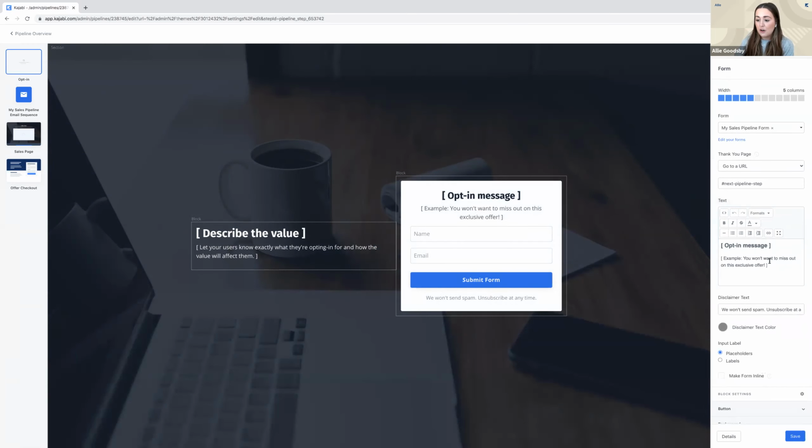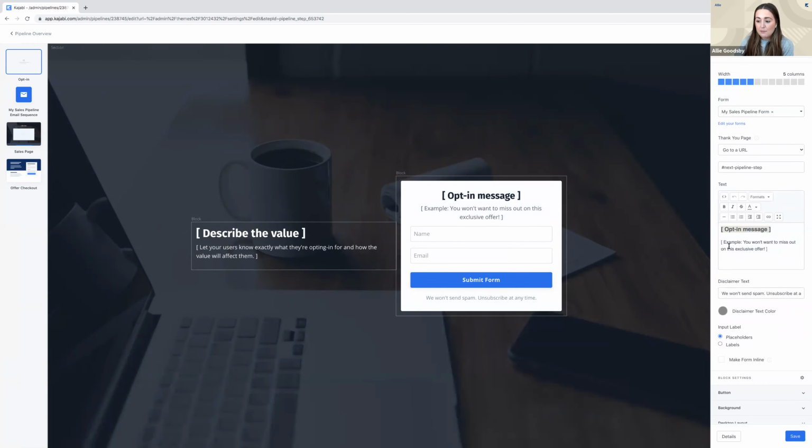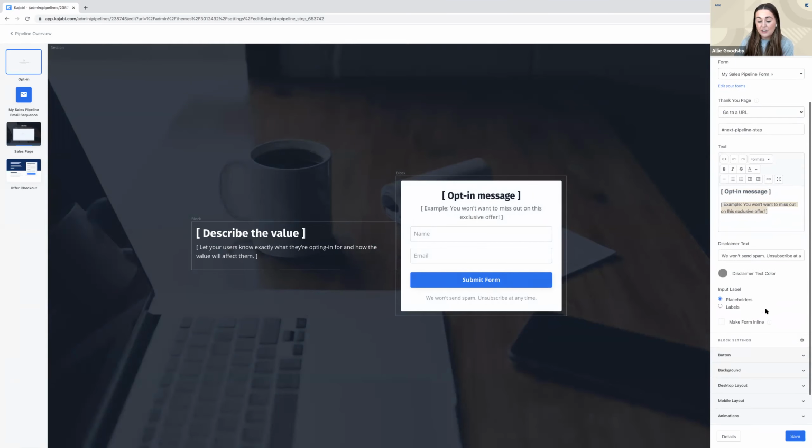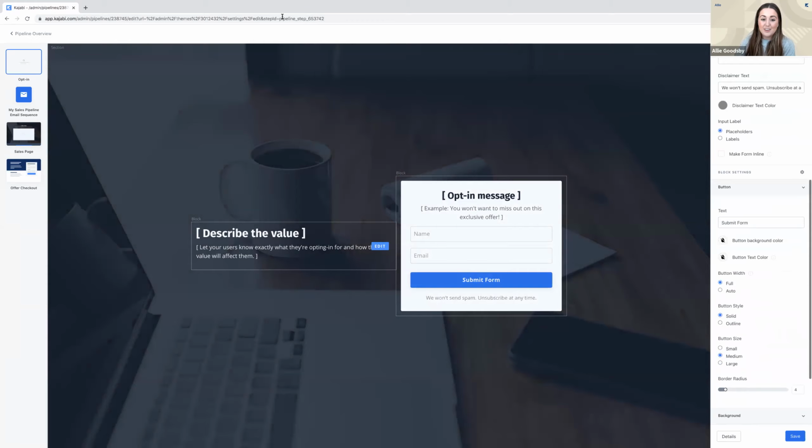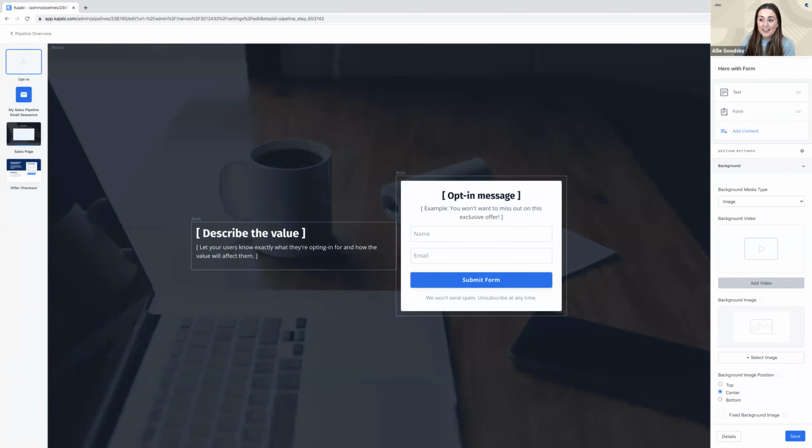So if you click into this, you can go over to this side, edit the message, edit this. You can edit the form. You can add different items to the form if you wanted to get their phone number or their address or any other information from them. You can edit the form to be whatever you want. You can obviously edit the colors. You can edit the background. You can even add sections.